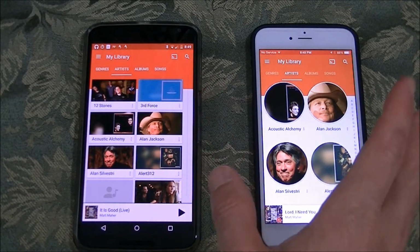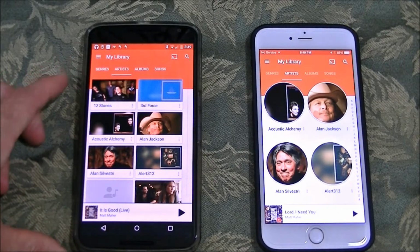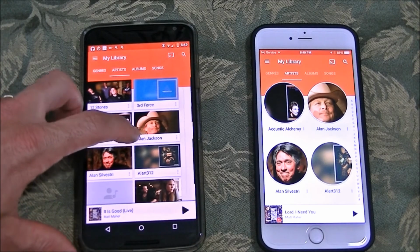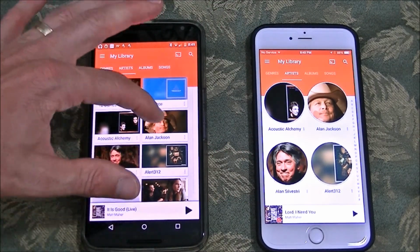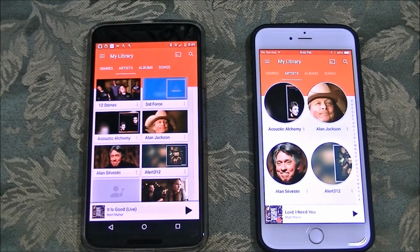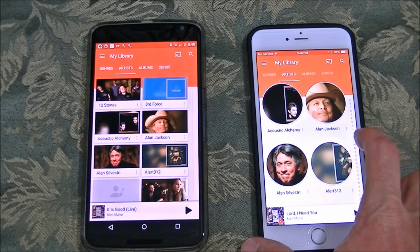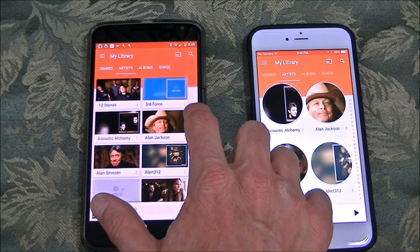I believe in doing everything online in the cloud, and I love Google Play Music, and this is the app shown on both phones. You can see it's about the same. On the iOS you've got the little circles instead of squares, and you can see more of the artists or album photos on the Android device. But one thing that I like about the iOS app is that you've got letters on the side, whereas you would just use a slider.